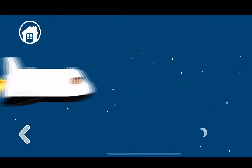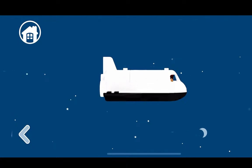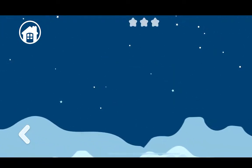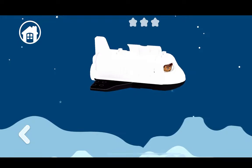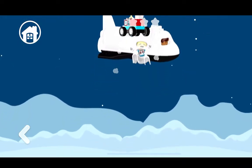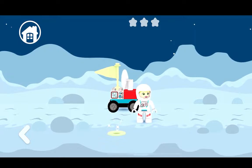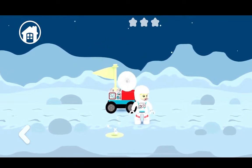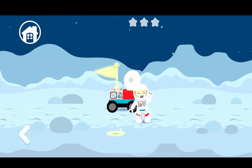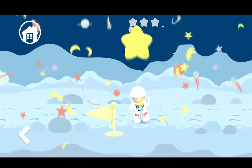Super, fly further. What a beautiful spaceship. Now let's land on the moon. Okay. One astronaut and moon rover need to put the flags by color in the desired holes. Look, light green flags and light green holes. Take it. Super. Go.